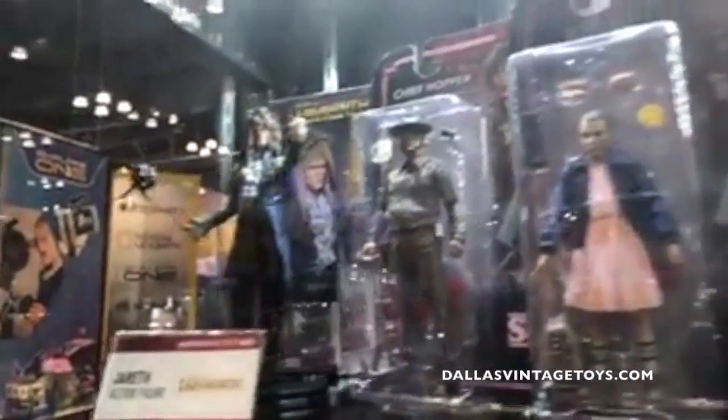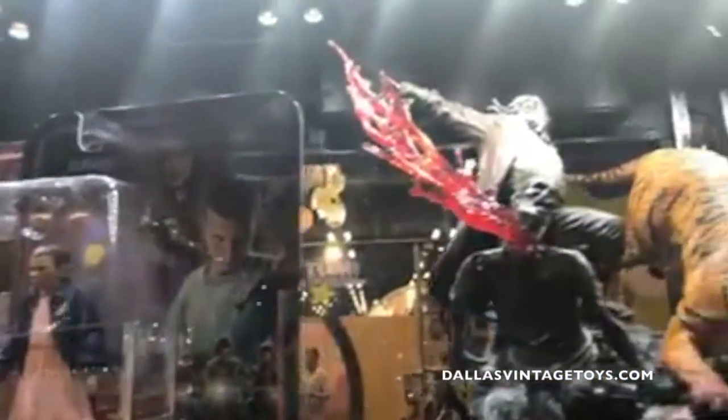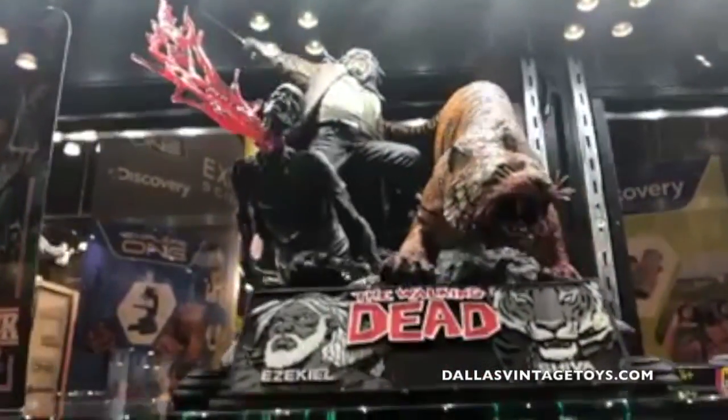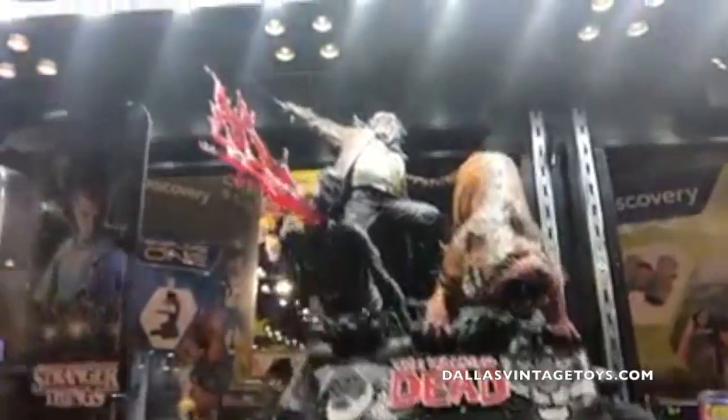Look at the blood coming out there. That is too cool. You got Shiva, and you got a walker, and you've got the blood coming out of the walker there. That looks fantastic. Can you get up high and shoot down on that one? Oh, yeah.